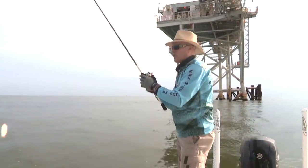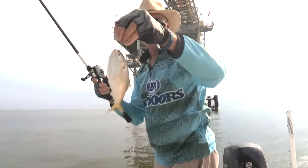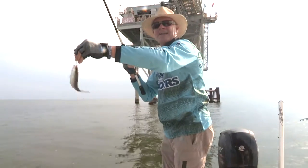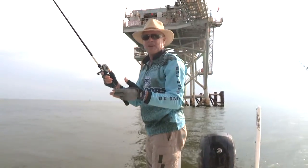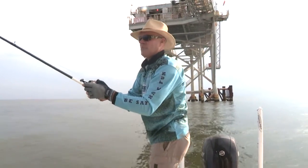Hey everybody, we're here on the rigs at Gulf Shores and Orange Beach, and I want to show you what we're rigging. That's a pogie right there. Boy, he is a lively one too. Captain Patrick caught that in a cast net, and I'm just using my heavy bass tackle. This is a 7.5 foot heavy action Lew's custom Speed Stick, and we're free lining this.